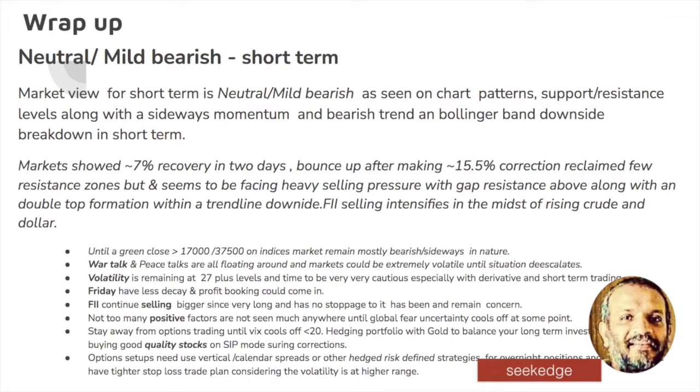Hedge your positions if you're long term. Gold still has some more moves that can happen as long as crude and the dollar are rising. And this may still be a time to pick up quality stocks in SIP mode. Don't put in all your capital, but in SIP you could buy good quality stocks which may be at a very reasonable price.